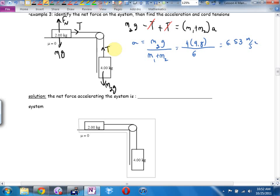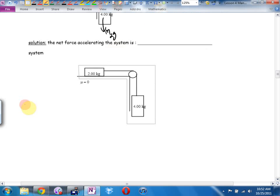Or if we'd used mass 2, it would be M2G minus tension equals M2A. Both of those will give you the same answer for tension. Here I went winner minus loser. Which equation is going to be easier to solve, though? The first one. Do I know mass 1? Do I know A? 6.53 repeating.